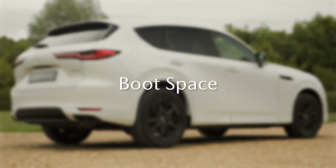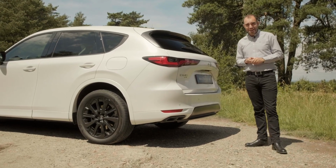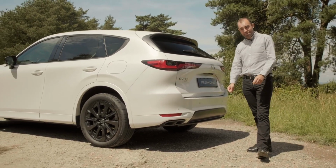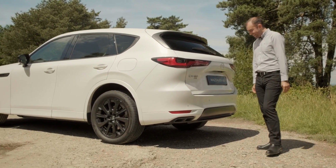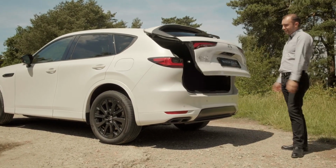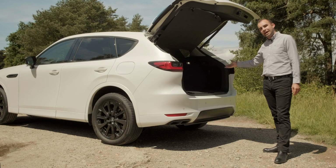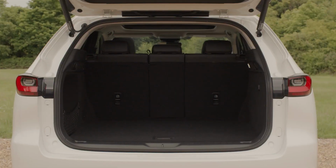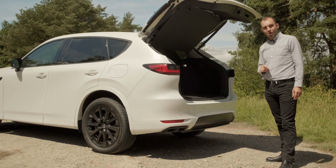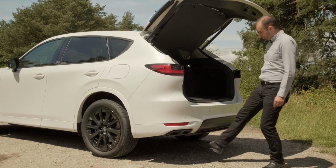Let's stay at the rear because the CX-60 comes as standard with a hands-free tailgate, which is perfect when you're lugging those heavy shopping bags from the supermarket. Now, all you need to do to operate it is to swipe your foot underneath the rear bumper and the tailgate opens. Once it is open, it reveals a very large and practical boot. You can fold down the rear seats, and once they're down, there is even more boot space on offer. Speaking of the inside, let's take a look up front.